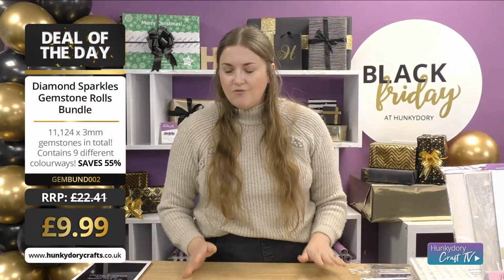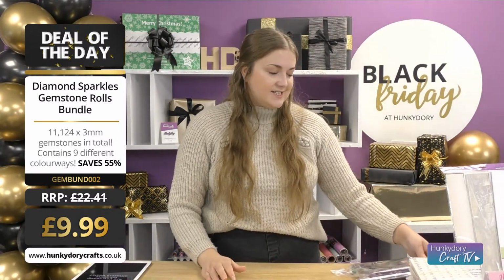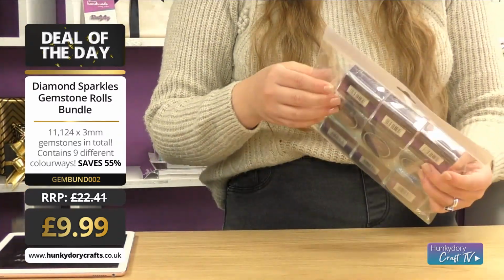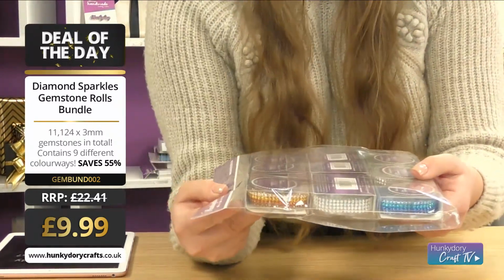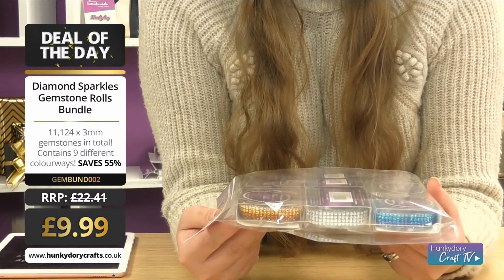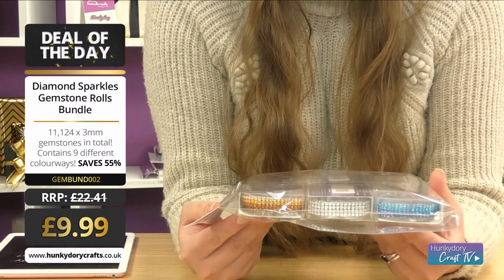Our Gemstone roll bundles should normally be £22.41, and you're going to get these fantastic bundles for just £9.99. There are so many different colours in here. There's 2 packs to choose from. We have our everyday essential colours, which you're going to get these fantastic rolls on. There is 11,124 gemstones included in here, and you've got a variety of different colours.